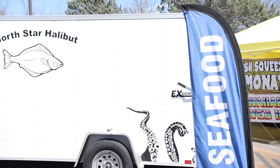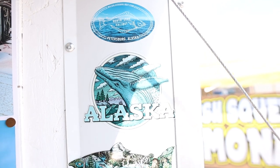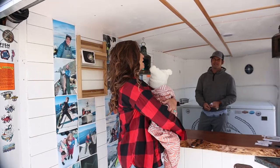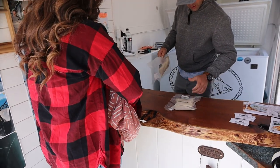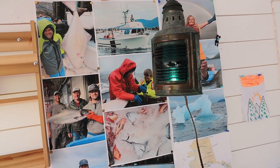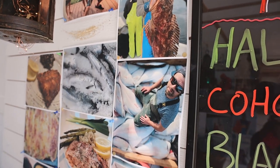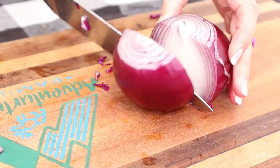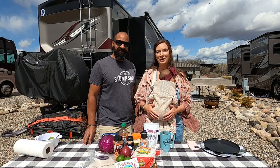We're at Verde Ranch in Camp Verde, Arizona, and they have a really awesome area where the food trucks come in several times a week, and it's really cool that we get to try different local cuisines and desserts and barbecues. One of the trucks that just came through was North Star Halibut. Jim is the fisherman, three generations in Alaska, who fishes halibut and all kinds of different fishes throughout the summer and then comes down here with his fish truck. We got to meet him and hear a little bit more about his story, and that inspired us to make today's meal. So today we are making pineapple sriracha fish tacos. Let's go fire up the Blackstone.